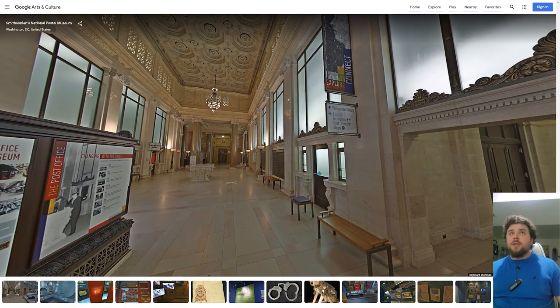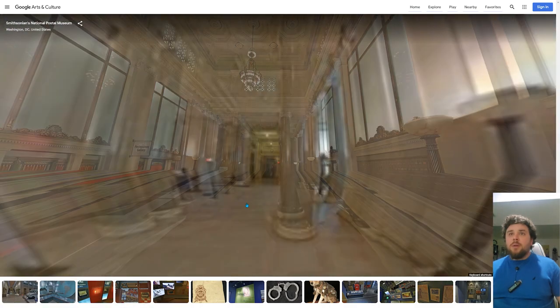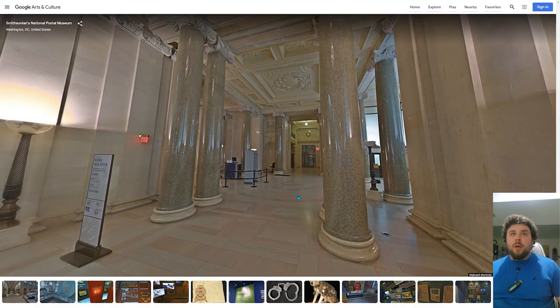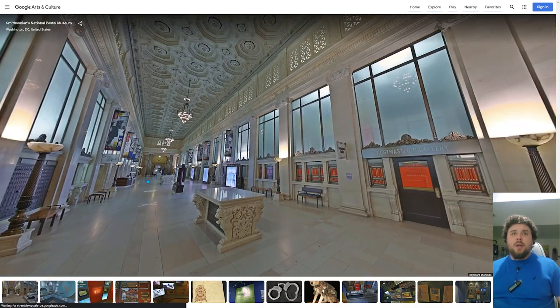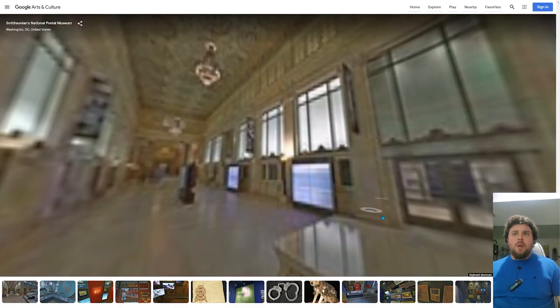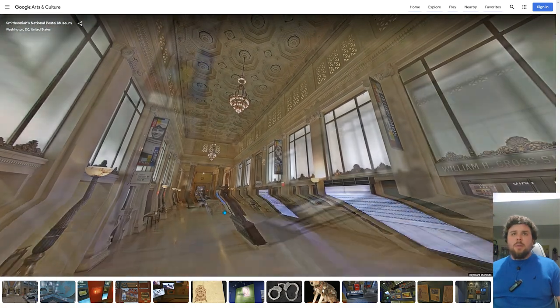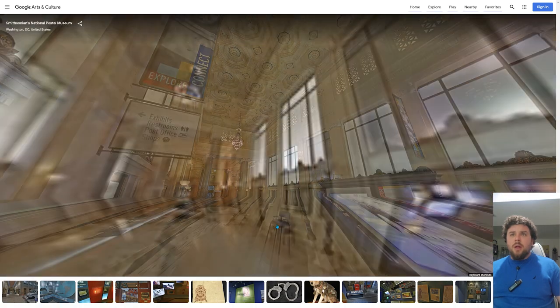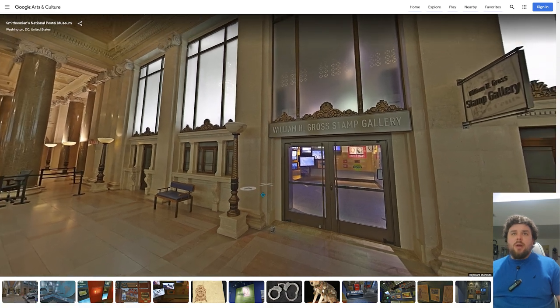Cool shops, exhibits. Let me tell you something. If I ended up here, knowing me, I'd probably be a bad, bad boy and blow some money. Yeah, this must be the entrance to it all. Beautiful place. So, I think that we're done with this first level. And, yeah, well, the stamp gallery. This is very cool. You know what they're missing? A hot dog stand.